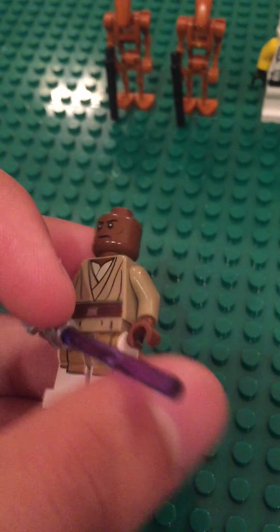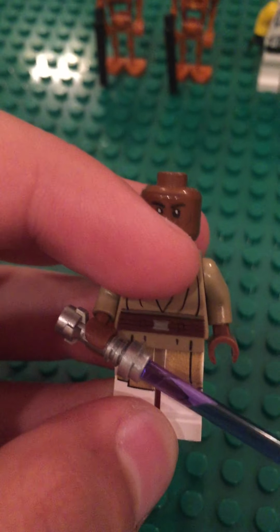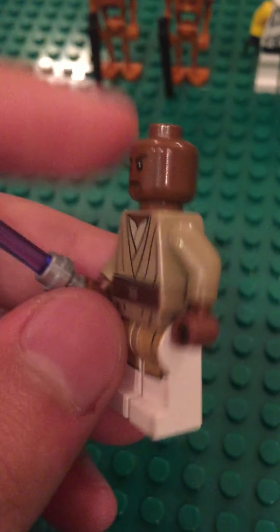So, next up is Mace Windu, and Mace Windu does not have a double face. None of these figures have a double face, although most minifigures do. The cool thing about Mace Windu here is that he has his purple lightsaber, which is iconic to Mace Windu, and like I said, no double face because he's bald, and that would just be weird to have 2 faces. It'd be like Lord Voldemort.